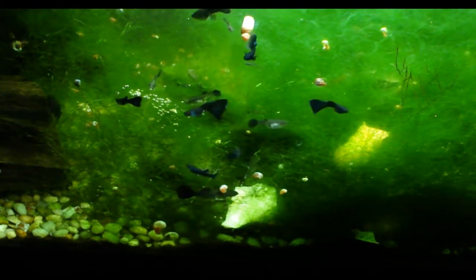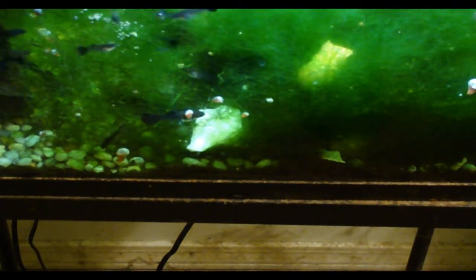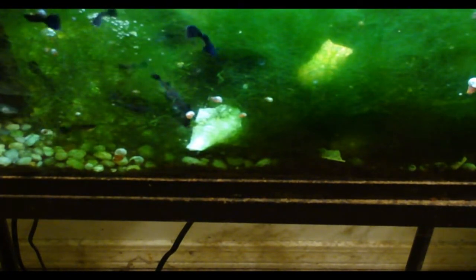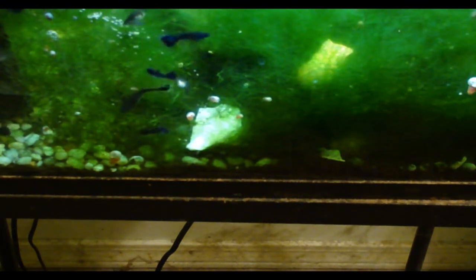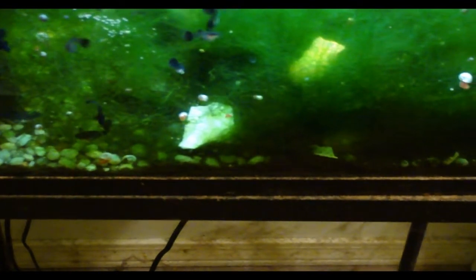So, anyway, live in the bathroom once again. What's that called? What's that? That's cuttlebone. That's bird beak. Okay, that's all it is. No big deal. I'm just adding calcium to the aquarium because, believe it or not, there's a bunch of red cherry shrimp in there. Alright, laters, man.